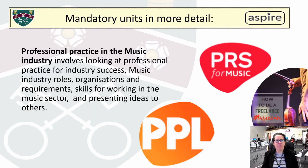Professional practice in the music industry involves looking at professional practice for industry success. So you look at things like risk assessments, licensing, how to be a freelance musician, how to get some work for yourself through being a freelance musician, how to successfully bid and present ideas to others, how to budget.